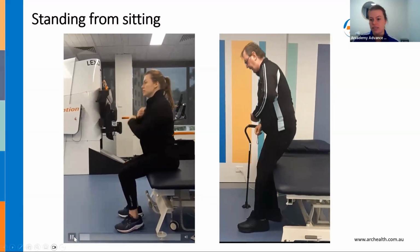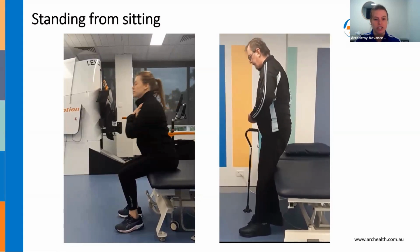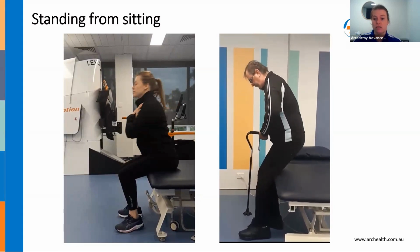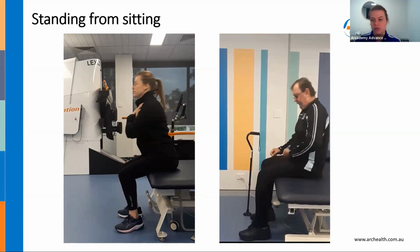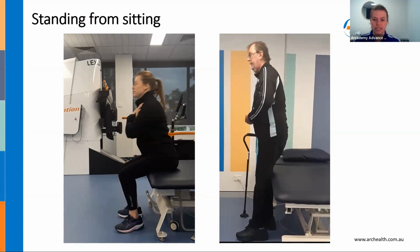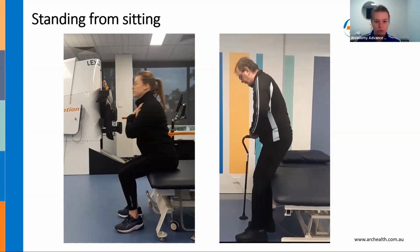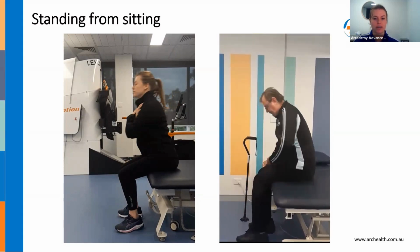In the second video here, you can see the same client that was sitting and reaching from earlier stands up in a slightly different way to what I do. So you can see he's lost his control there a little bit just as he sat down. On at least one of these stands, he reaches his arms out to help him get some momentum.